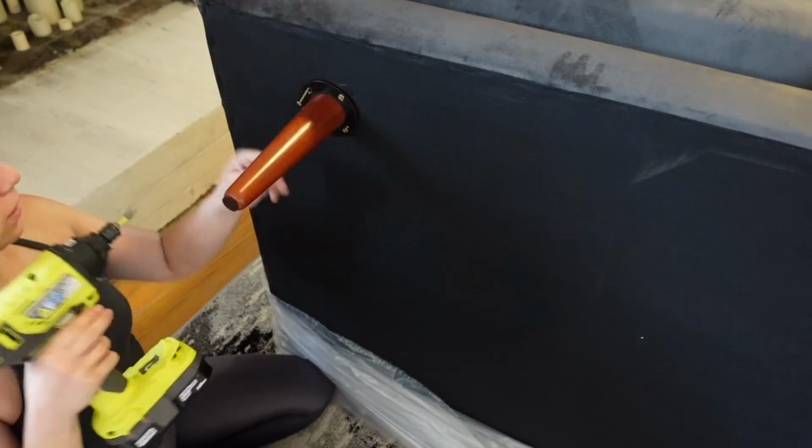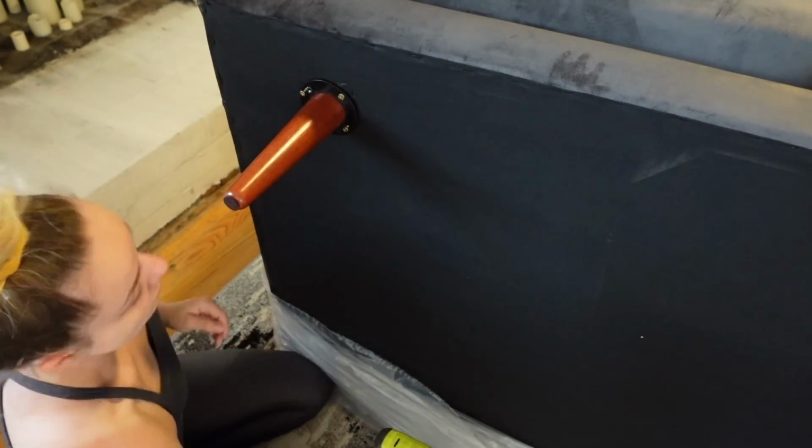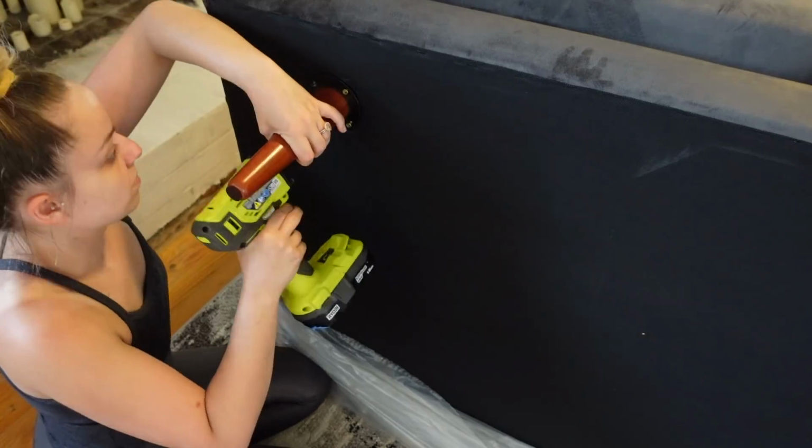Again, wasn't a big deal. Super easy to drill some holes, but I don't know. It struck me as very weird.